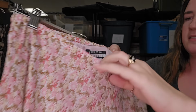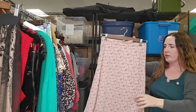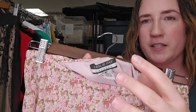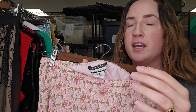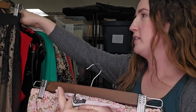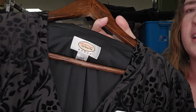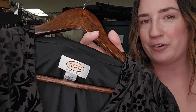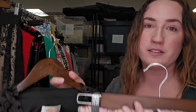Not a brand I normally get. This is a vintage Y2K older label. A lot of you guys have been asking me, how do you tell if it's a vintage label? If you see enough of the same brand, like if you're seeing Leslie Faye a lot or you're seeing Talbot's a lot, let me pull this one again. You'll just notice, hey, this tag looks different than everybody else. I wouldn't invest your time unless it's like a Bolo brand into studying and dating labels, especially in Talbot's or Leslie Faye, right? But you can just tell.